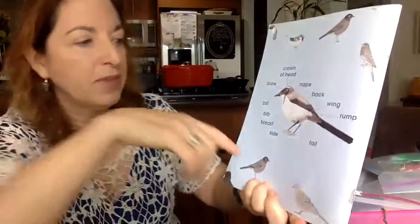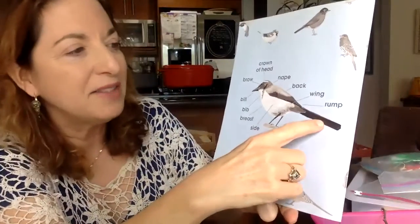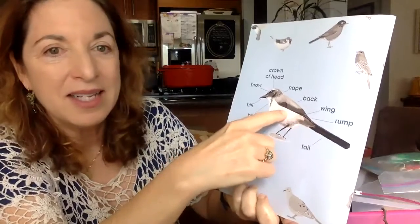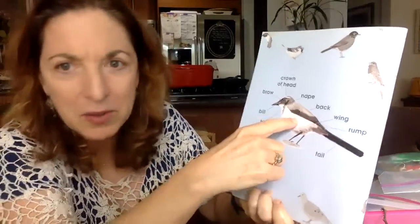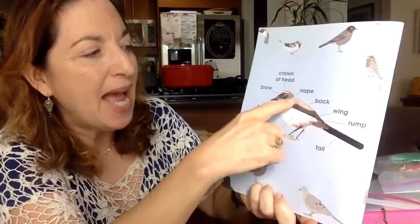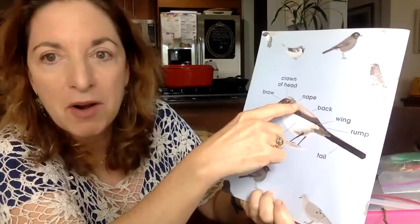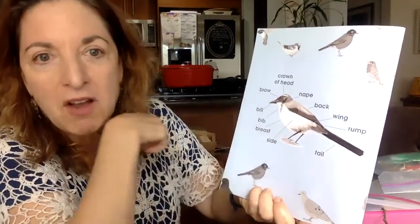Now, I'm going to read you a little story, but first I want to show you the parts of a bird because they have a part of a body that is sometimes like ours and sometimes different. Ready? Okay, so here, we're going to see a little bit this way. Here is their tail, and then there is their wing. And just like us, we don't have a tail or a wing, do we? But they have a back. And they have the nape. That's the part where their neck is. They don't have a very long neck, do they?